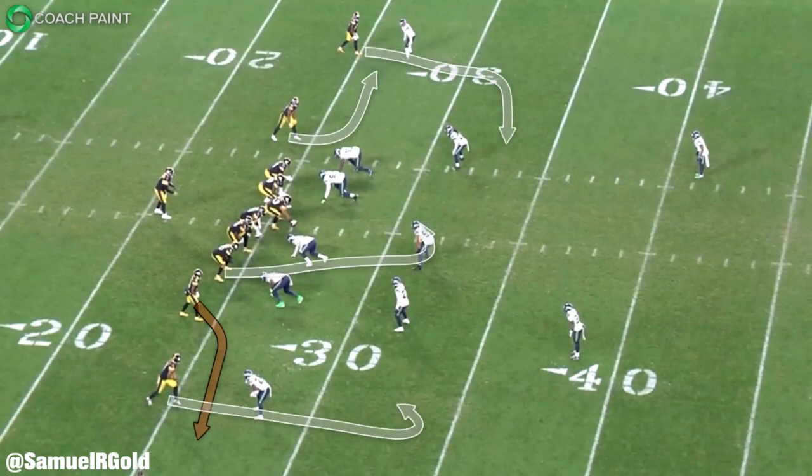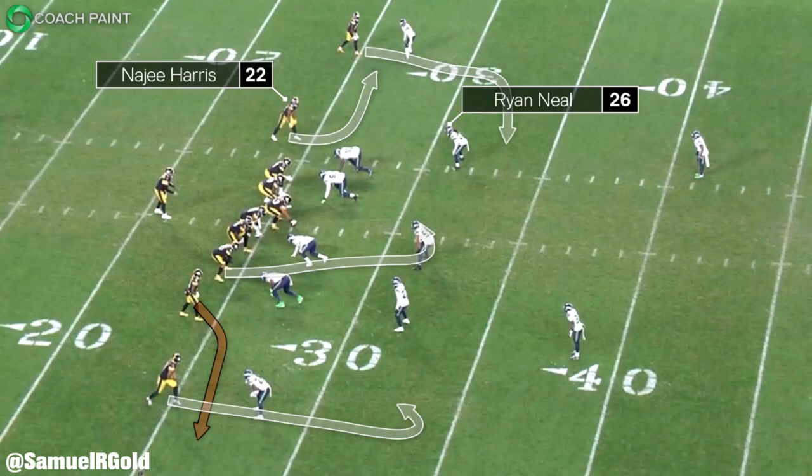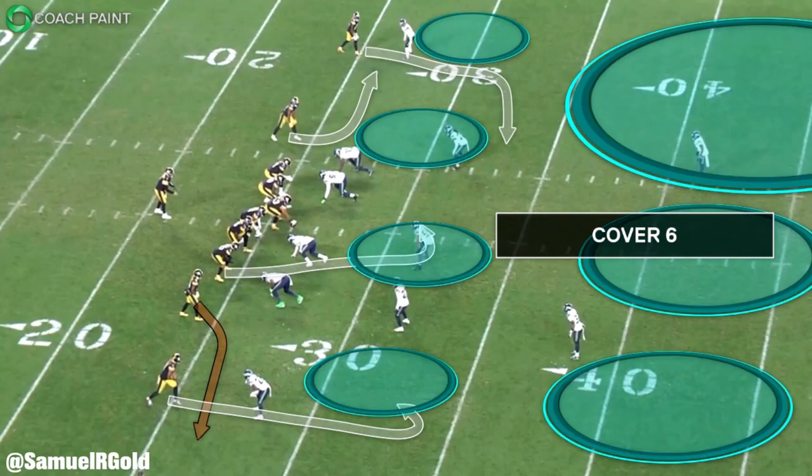The Seahawks have 2 safeties deep, while Pittsburgh is an empty in a 3x2 alignment to the close side of the field. The Steelers are attempting to get Najee Harris open on the weak side on a quick out route underneath. Big Ben sees that safety Ryan Neal has inside leverage, so that's the first place he looks.